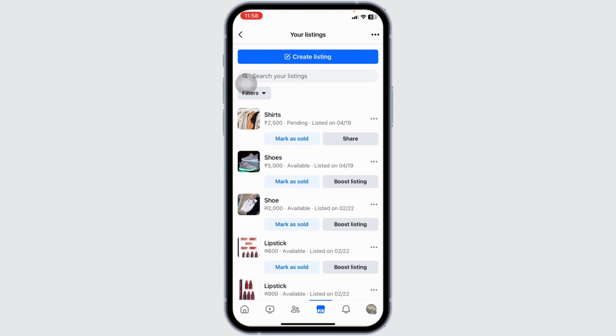Now how can you find deleted listing? Unfortunately, right now you cannot find the deleted listing. Once you have deleted any of the items, you won't be able to find it.